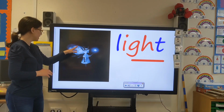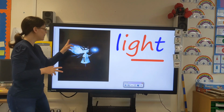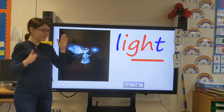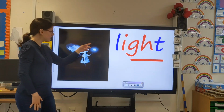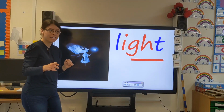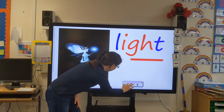Oh, I can see maybe a little fairy. She's holding her hands up. And can you see a little light is moving? Light. L-igh-t. Light. Can you do that? Let's use our robot arms. Ready? L-igh-t. Light. Fantastic. Where can you hear this trigraph igh? Is it at the beginning, in the middle, or at the end? 1, 2, 3. Yes, it is in the middle. You are superheroes. Okay, let's say goodbye to the fairy. Bye. We love your light.